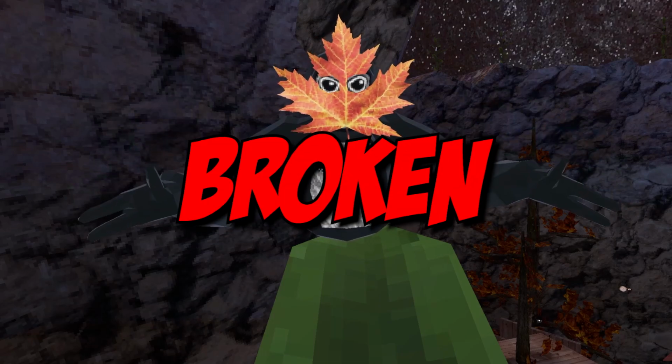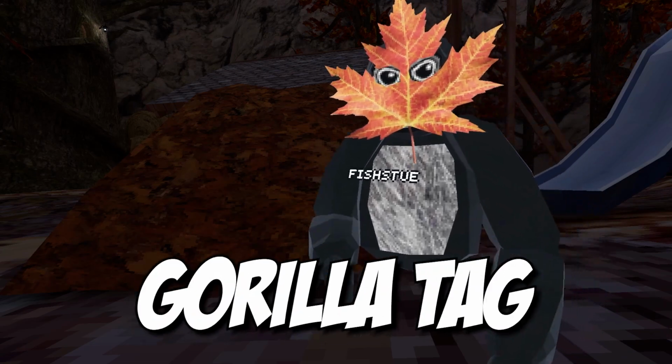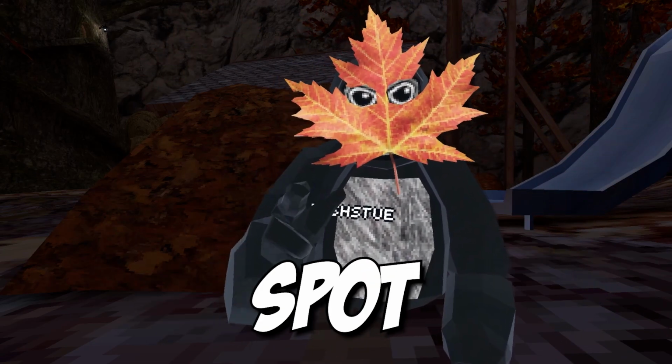Gorilla Tag is broken, and here's why. If you didn't already know, Lemming added these leaves in Gorilla Tag, and whenever you go in them, nobody can see you. And if you're in the right spot, you can do things like this. Okay. Okay. Guys.